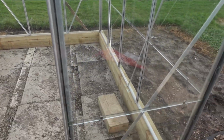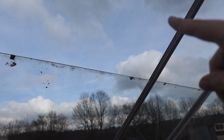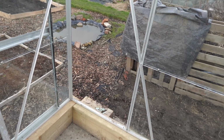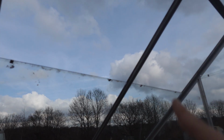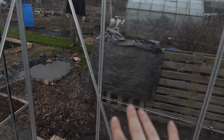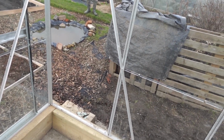So this is the greenhouse. We've got all but 4 panes in, so we're missing a couple of ceilings and a couple of sides because they either broke in transport or we broke them trying to put them in, but we found a place locally that cuts greenhouse glass, so we can get them all sorted, cut to size and everything, and finish that off whenever we get to it.